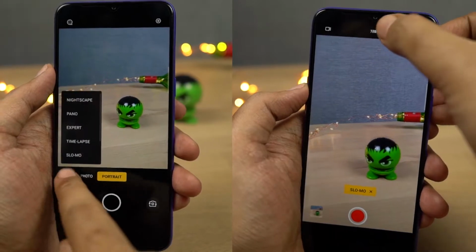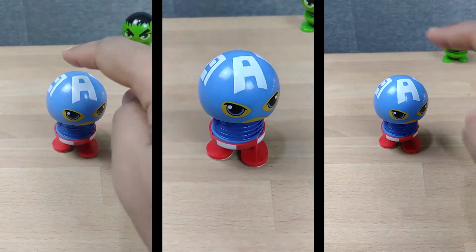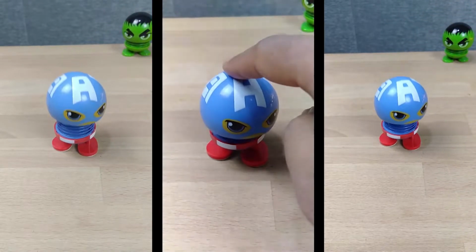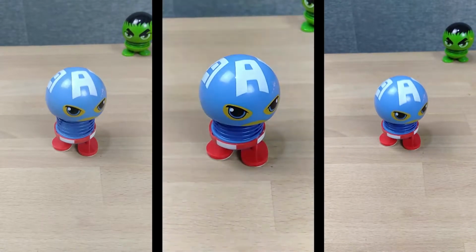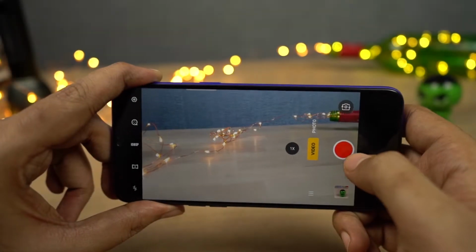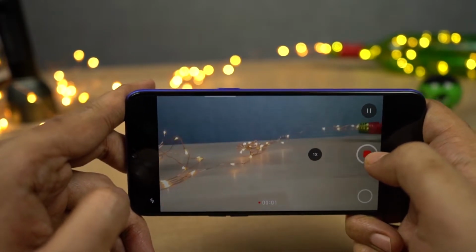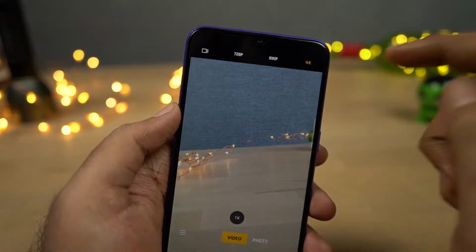Next, this phone also supports slow motion video recording. Here's a quick sample. Next, this phone has electronic image stabilization for both the front and rear camera video recording. This applies only at 1080p. Next, this phone has support for recording video in 4K resolution. You can change the video resolution from the toggles at the top.